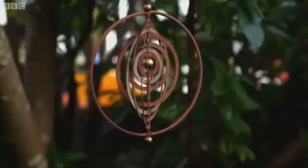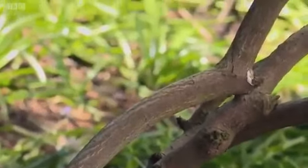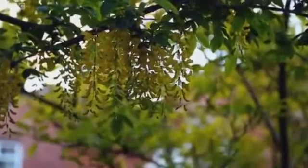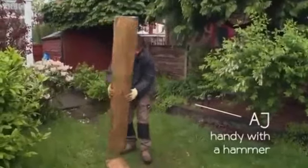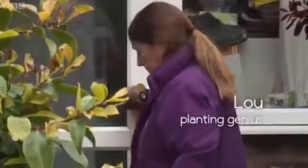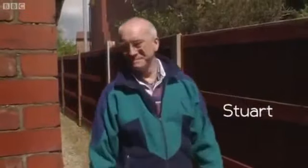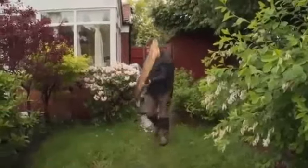Well, let's hope she does get Danny's hidden meanings, or she may send him to another dimension, if the weather doesn't do it first. As usual, the Instant Garden team, AJ and Lou, are ready and able to help with the task. And Kev and family friend Stuart are on hand to help as well. Fingers crossed there's enough muscle power to finish the job. Time to get cracking.